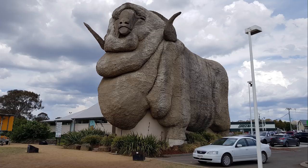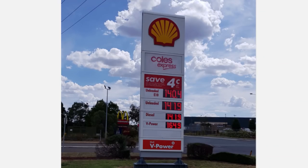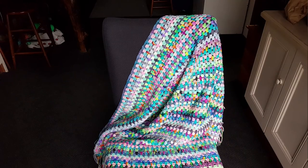I'm still working on my scrap-tastic granny, as you can see here. It's just about finished, but I do have a heap of ends to sew in. I know I always tell you to sew ends in as you go, but the truth is, I don't always do that. But it's looking fabulous, and it's big enough to cover me from about my neck down to my toes, so that's pretty much the size I wanted it to be.